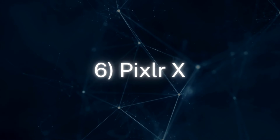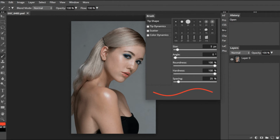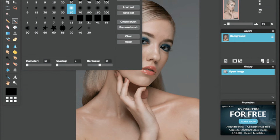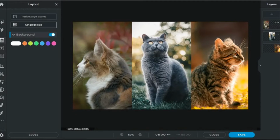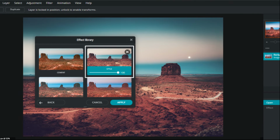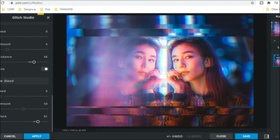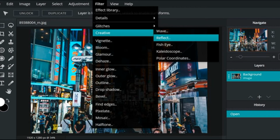Number 6. Pixlr X. Pixlr X allows you to make non-destructive edits to your images and brilliantly can be used within Dropbox, which makes it a great addition to your toolkit for collaborative work. With a Photoshop-like interface, it offers a good range of adjustments and filters. Pixlr E, meanwhile, offers the same classic photo editing tools with the addition of some extras for the pros.